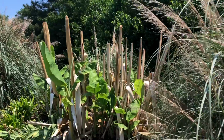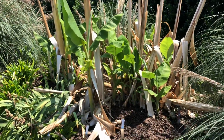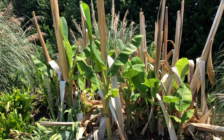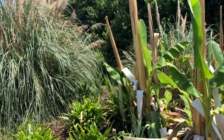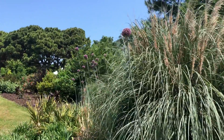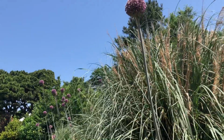You can see these old stalks aren't coming back, but pups emerge from the ground. Bananas take up a lot of real estate, so be prepared if you're growing those. Look at these giant alliums. Don't they look amazing against a very hot, dry Carolina blue sky?